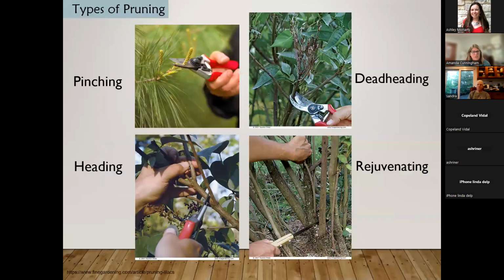To reinforce these types of pruning, there's pinching, deadheading, heading, and rejuvenating. Some of this is repetition, but it's showing you with these images what we're talking about. So with something like a pine, to regulate the growth, you can pinch off that candle. You can pinch it off halfway, or you can pinch it off all the way to the bud there in order to control the growth.